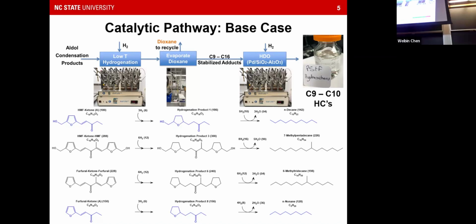And then we basically open up the rings and remove oxygen with this hydrodeoxygenation reaction. This is a reaction occurring again with a solid catalyst at a higher temperature, 300 Celsius degrees. And then at the end, this is the type of products that we are producing, so basically C10 and C9 hydrocarbons.